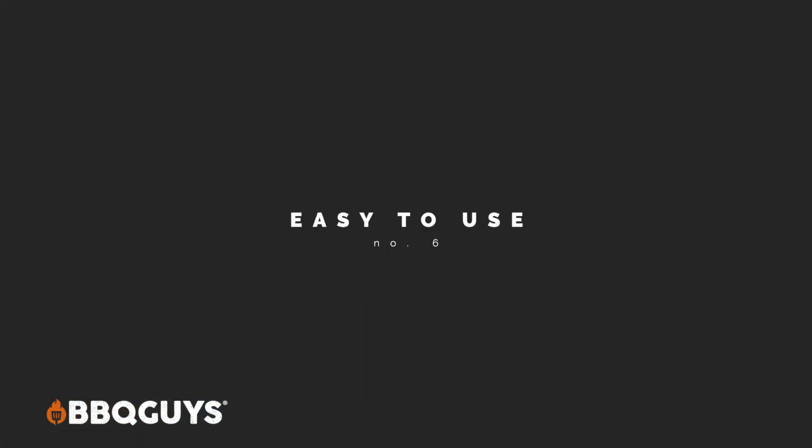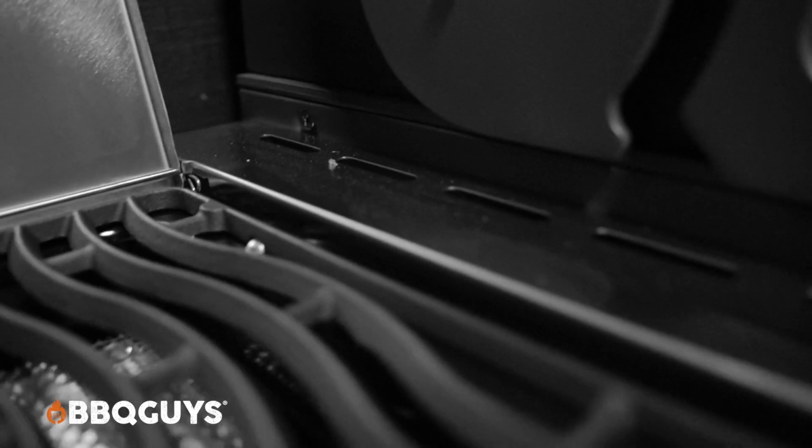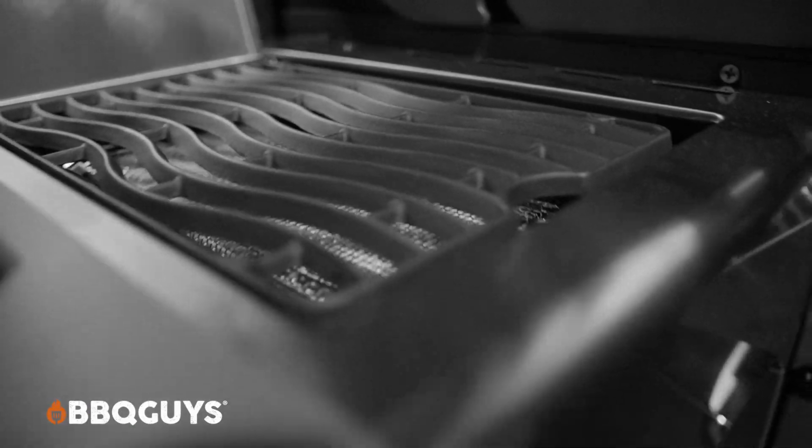Number 6, gas grills are easy to use. Pretty much you just walk up, plug and play kind of situation, turn them on compared to a lot of other methods. They're super simple, they're very controllable, and you're able to produce the same result time and time again. And that's a lot to be said in the cooking environment.